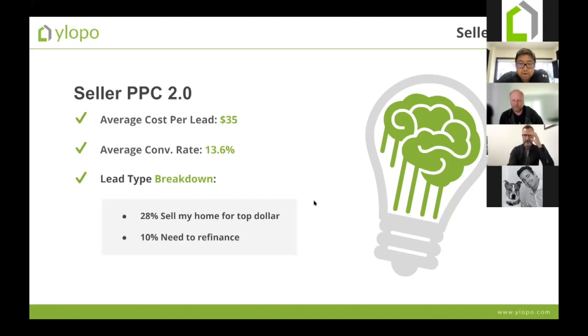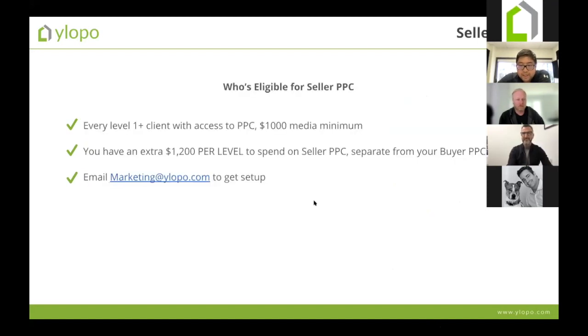Awesome. So that's seller PPC. Like I said, you can shift your buyer budget or try this out with new budget, whatever you want. It is available for every client that is level one plus, so you have access to PPC, which is the majority of our clients. The media minimum is $1,000, and you get to spend up to $1,200 per level. The minimum is $1,000 right now just because these leads are so expensive and we want to give you some reps at it. We may lower that number over time as our CPL decreases, but that's just our minimum guidance right now.